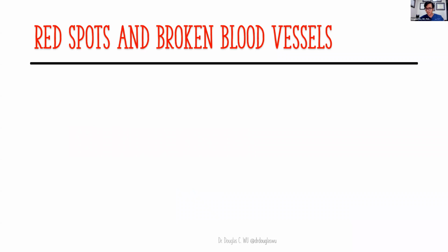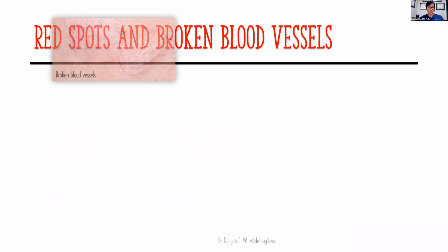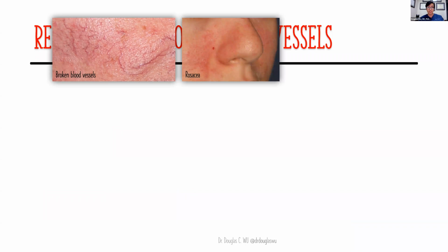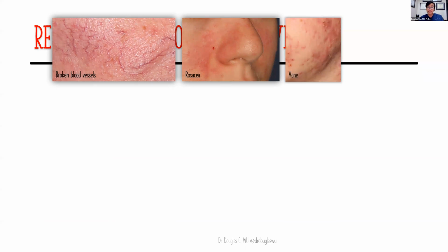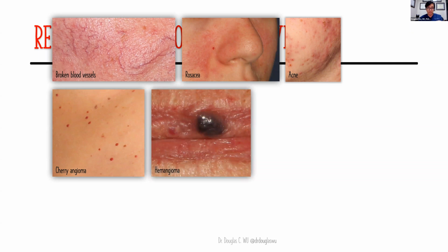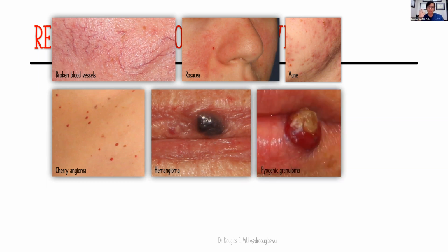So broken blood vessels, that's kind of the colloquial term that many people use to describe a variety of different conditions, including truly broken or dilated capillaries of the skin, like in this case here. There can just be a diffuse sort of redness, like a rosacea type condition. Acne itself is a very red-inducing condition. And then there are these specific little vascular lesions, like cherry angiomas, for example, or hemangiomas, often on the lip. You get these purple to bluish kind of nodules, and then even these so-called pyogenic granulomas, which are even larger kind of nodules, often found on the lip as well.